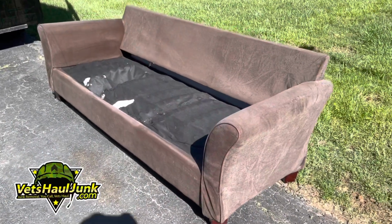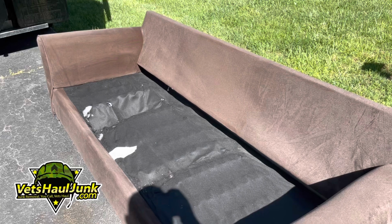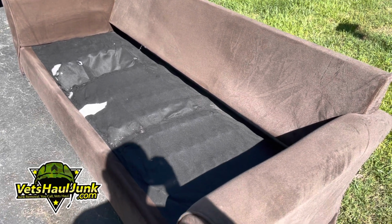Here we are, folks, for our curbside pickup. This is the sofa that we're removing for the customer. So if you happen to have something on the curb that you just want gone, you know who to call.